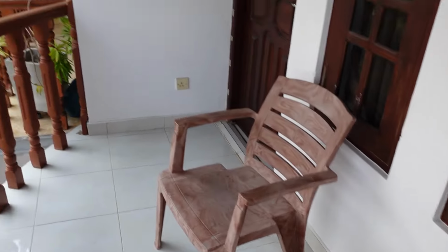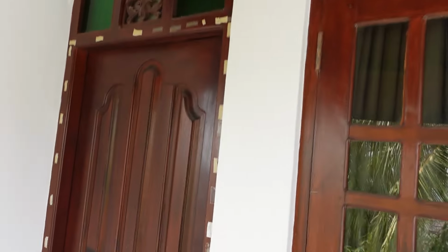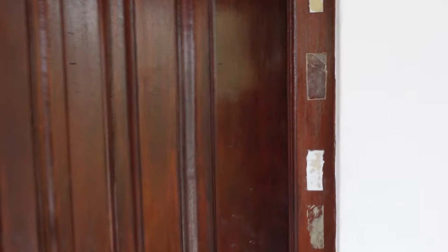But let me first show you our room. So we have this small little balcony, really cute. The windows are also pretty with colored glass. Let me take you in. Moritz is on the inside.